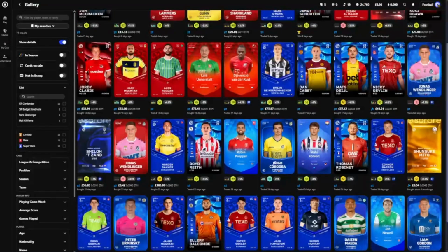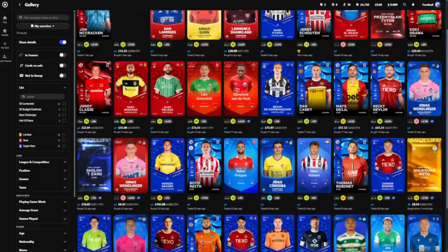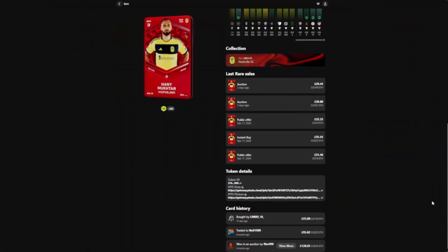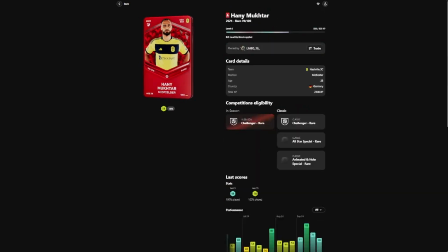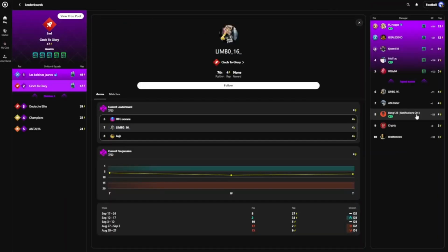But a lot of fun cards in here, like Simon Murray's super rare, Matt Kohler, Inigo Cordoba, Jamie McGrath's solid enough for Aberdeen, Hanny Mukhtar for 25 quid for his rare. That's just like theft. That feels like theft. But yeah, that card will pay back your money. So fair play to Limbo.